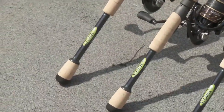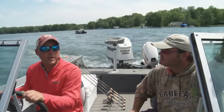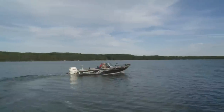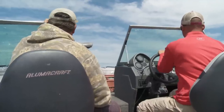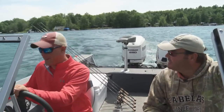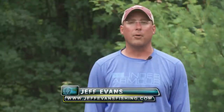This is actually, if things go the way we want it to, a good mixed bag situation. We've got deep weeds out in 15 to 20 feet of water. Last time I was out here, we caught everything from largemouth to smallmouth to walleyes to pike. Could be interesting. It's almost like you know how I like to fish. Yep. Catch everything. Exactly.